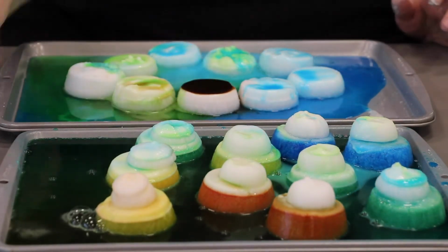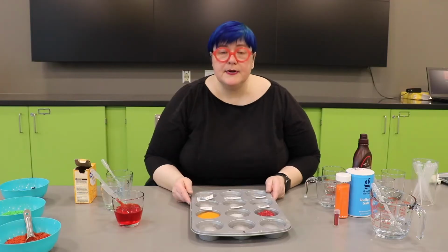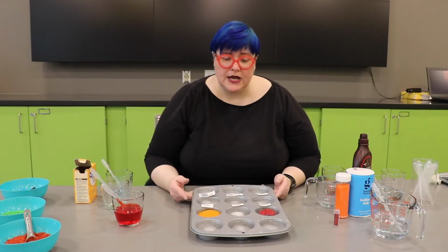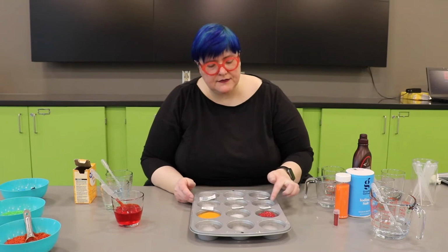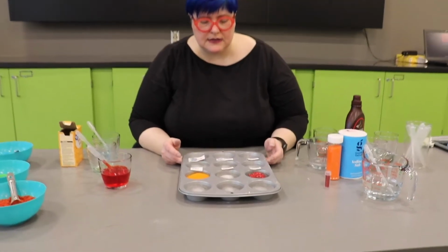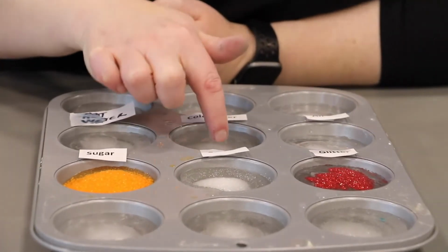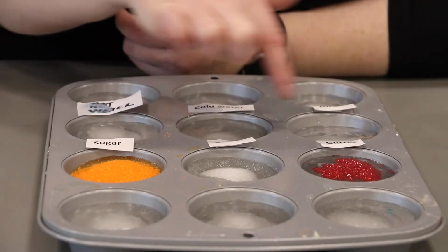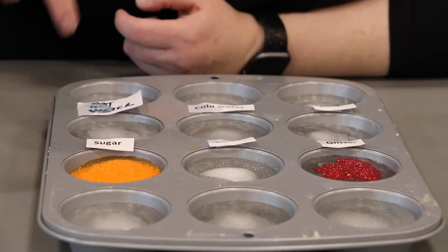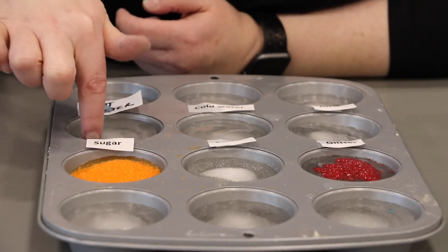All right, it's been about 10 minutes and we're checking on our experiment. This piece of ice just had air and it's melted a little. This one had cold water and it's melted quite a bit. This one, I think it's melted more than the one that just has the air. Now the one with hot water has melted quite a bit.